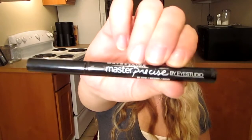And so now I'm going to be doing a wing eyeliner, and I am using the Maybelline Master Precise by Eye Studio in black. I'll show you guys, that's what it looks like, and this is seriously the most perfect beginner eyeliner ever. It's so precise and it is perfect for doing a wing.